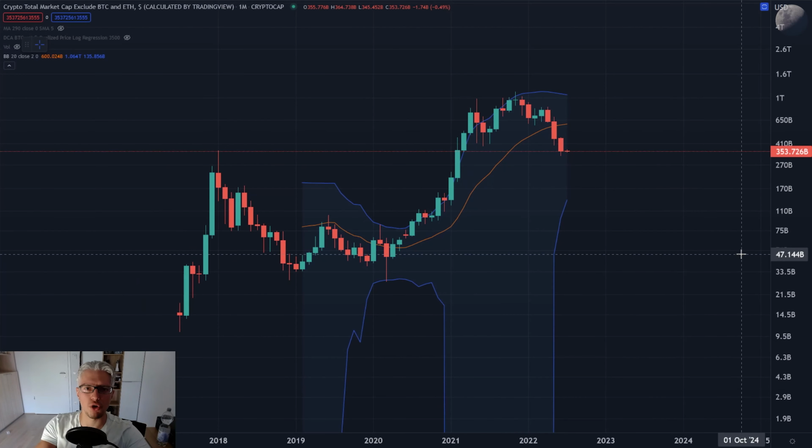So that's why I wanted to show you the monthly Bollinger Band can be a really excellent tool to give us ideas about the long-term behavior of Bitcoin and of the altcoin market cap.